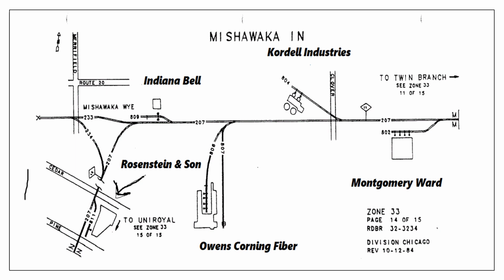Like if we look at this Montgomery Ward, you'll see these four symbols here with circles and lines that indicates four loading docks. If we look at the Rosenstein and Son, you'll see one of those for one loading dock. So kind of remember that.